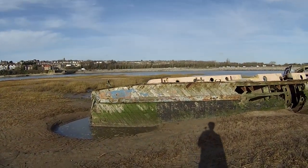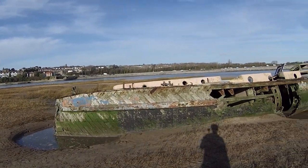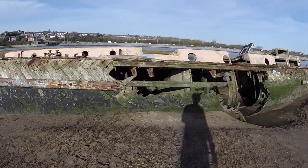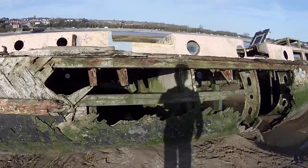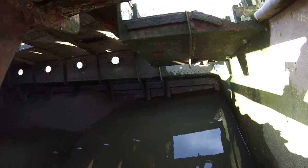Lee actually spotted the whale over here. I did see the woman over here with the dogs, but I didn't exactly know how she got over here. And this looks as if it was a barge boat, to be honest. And as you can see, she's full of water.